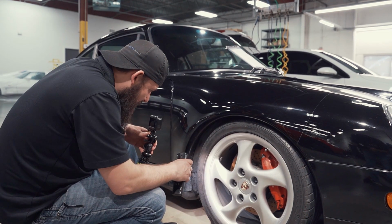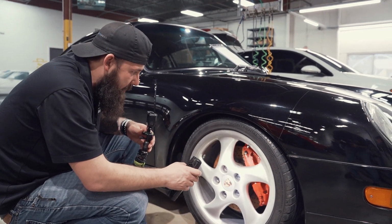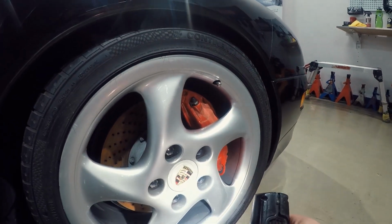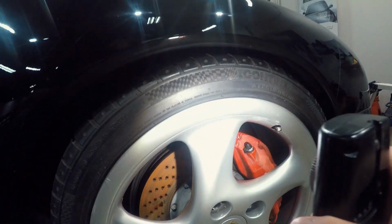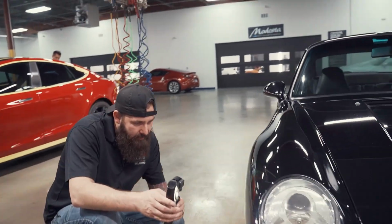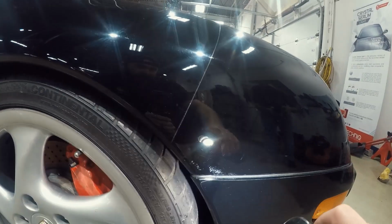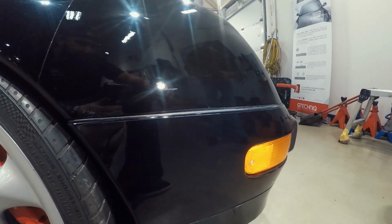All right, onto the wheels. This is the passenger side front wheel. We've already seen the wheels a little bit. The calipers are peeling, the paint's peeling right off of it. The wheels look pretty damaged. On the outside, some chips, scuffs, scrapes, everything else on there. Clear bra doesn't look horrible, but the edges, you can just see there's a buildup of polish and residue. It'd probably look better if we just take that off.